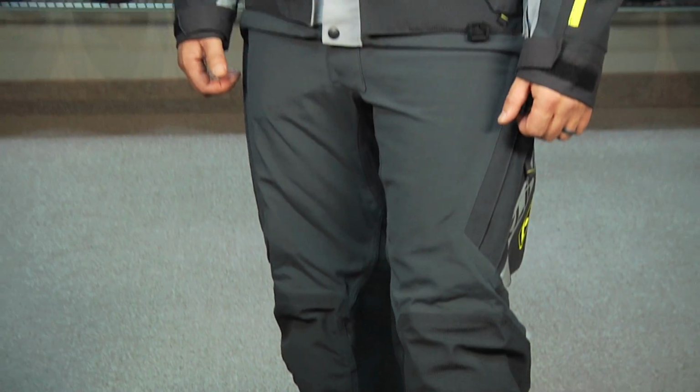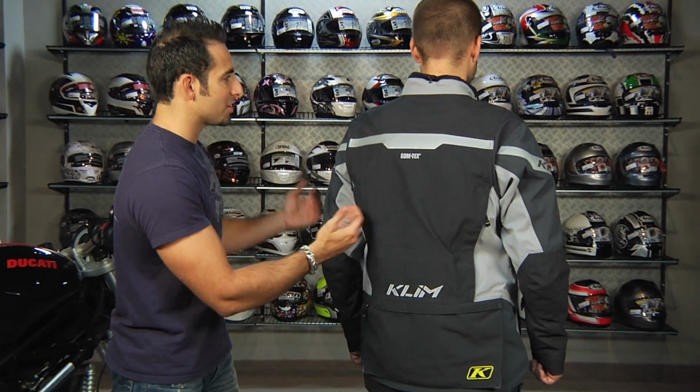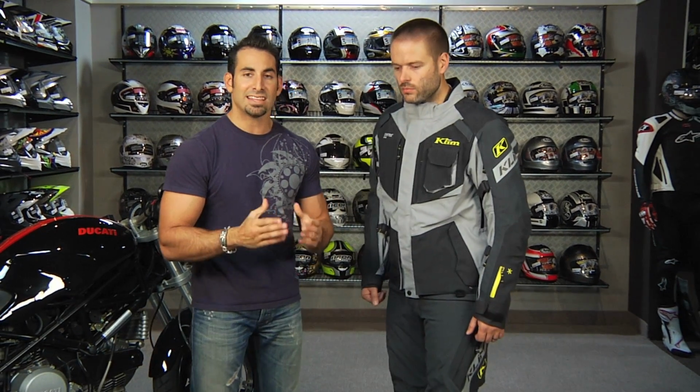So you're $899 for the jacket, $649 for the pants. Turn backwards for me real quick. We'll show the back, Peter. Lots of reflectivity, armor that comes with it, rabbit pouch. You're all good to go. Turn back around for me, Peter. Again, one of the most extreme newcomers in the lineup for adventure touring for fall 2011. Thank you, Peter.